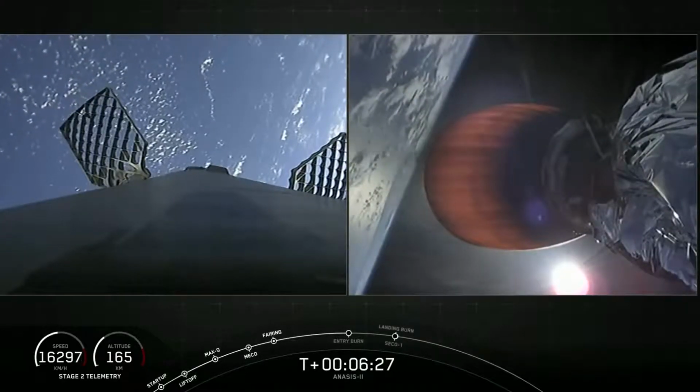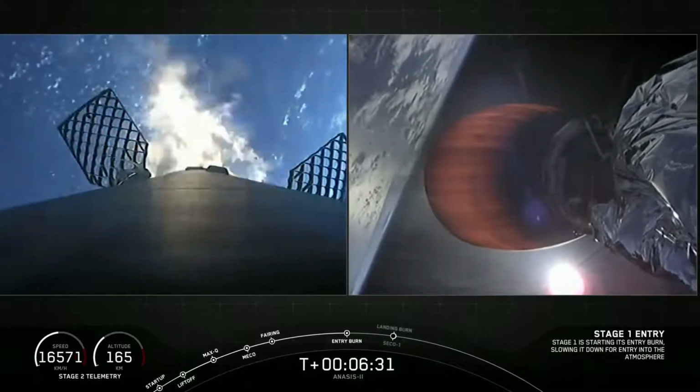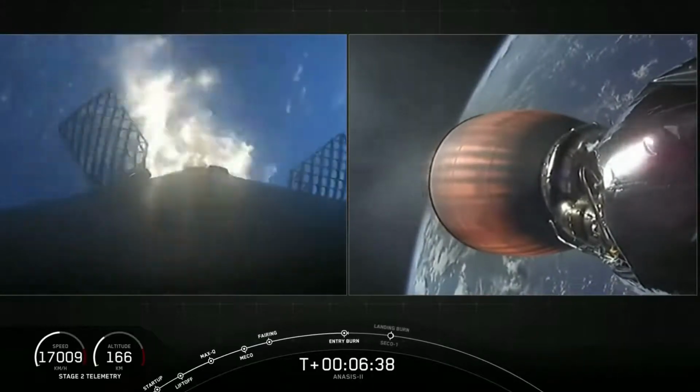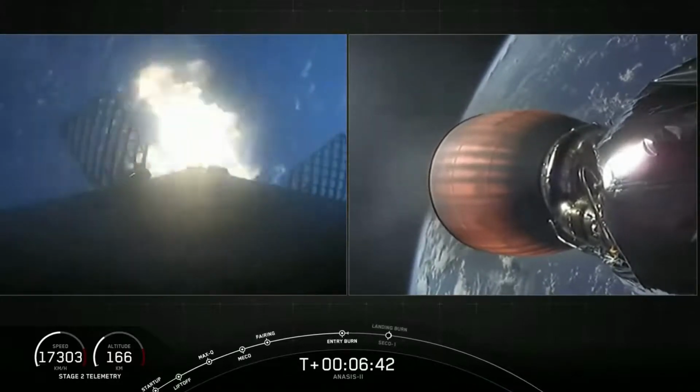Stage 1, entry burn startup. Our entry burn has begun. You'll see that the exhaust there will grow and start to become elliptical as we turn on the engines. The center engine fires first, the 2 side engines fire shortly after that. So that exhaust will seem to grow during this burn.